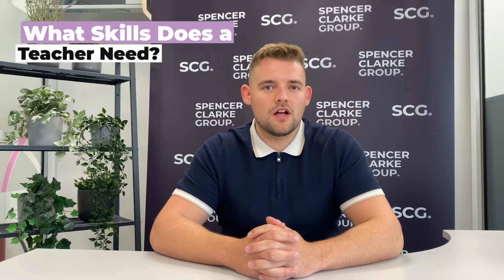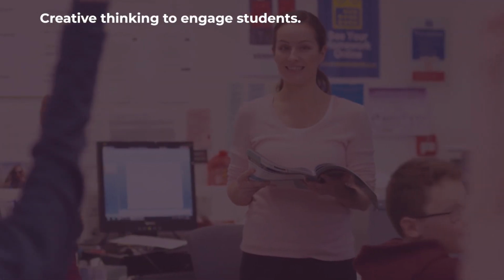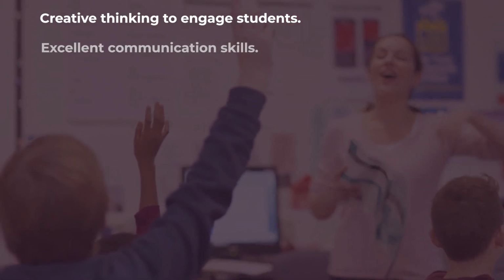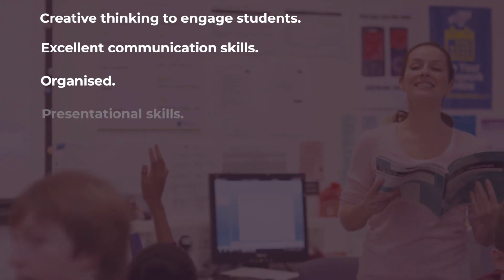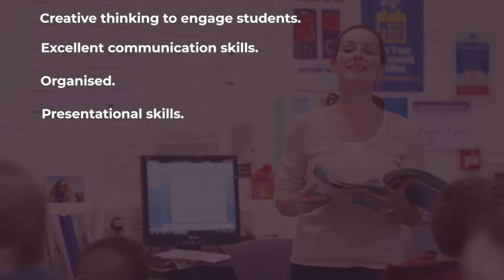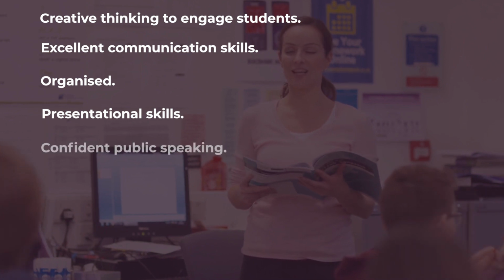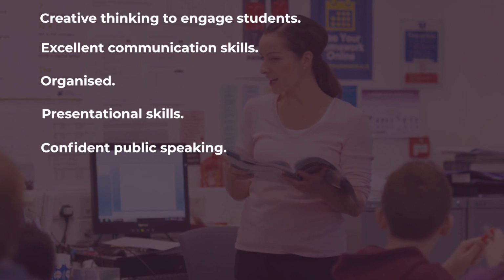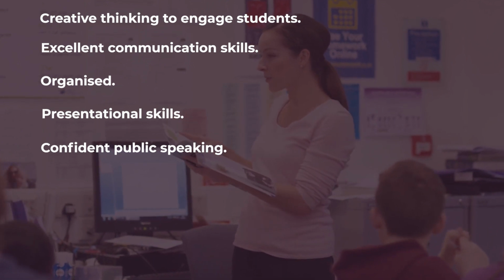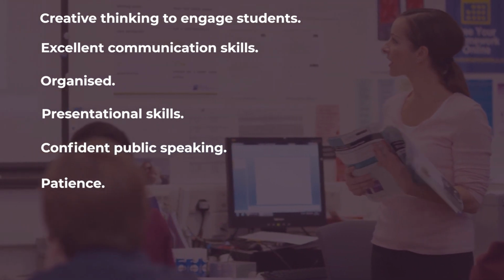So the key skills of an outstanding class teacher include creative thinking to engage all students within the classroom. Excellent communication skills. You've got to be organised, you've got to have fantastic presentational skills to be able to portray the curriculum correctly and effectively to the children. You've got to be confident at public speaking in front of the classroom, in front of parents and in assemblies. One massive thing, you have to be patient. You have to have patience to deal with all sorts throughout the school.